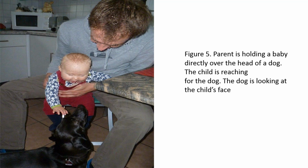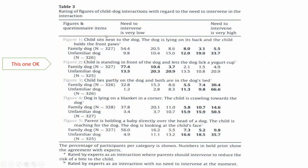Okay, well, let me end your suspense. Only one of these situations is safe. And in fact, it's the one where the child is standing in front of the dog and letting the dog lick the yogurt cup. Now, there are a couple of things I want you to pay attention to.